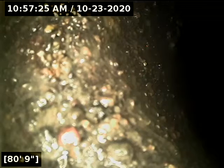Okay, we successfully located this separation. It appears to be located in the roadway, fronting property address 204 Southeast 79th Avenue. We've let the water drain for quite a while. We're going to go ahead and start pulling back.